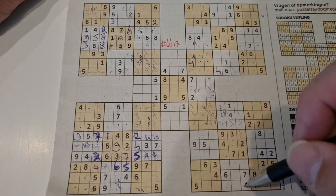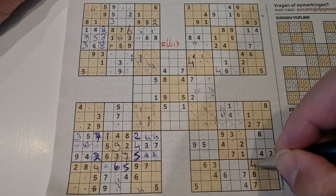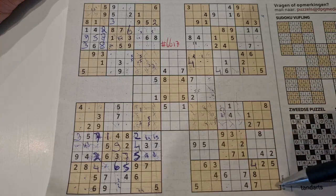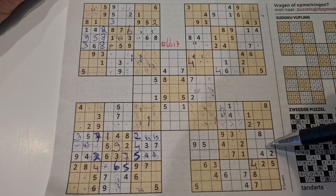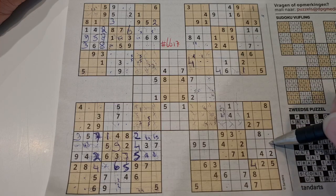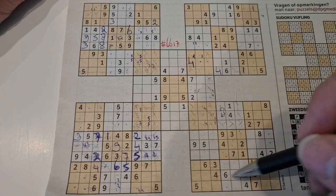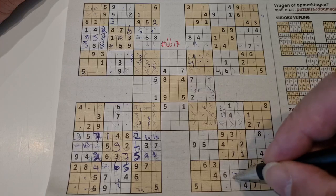4 in the last row, 4 in the row above. So that row, the only place left for the 4 should be there. 8, 7. 5 in this row, 5 in the last row. So the row between, the only place left for the 5 should be there.